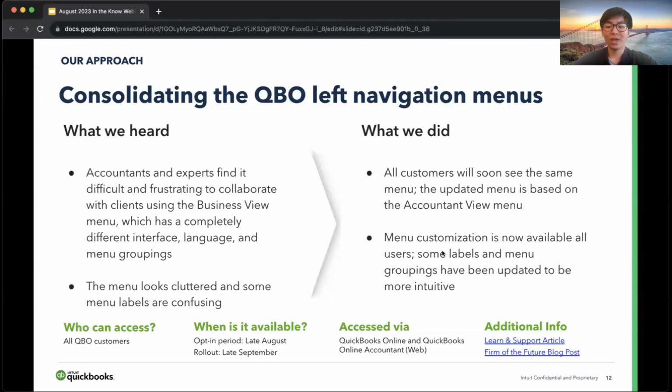Now, we know that changes to the navigation menu can be very impactful to the way you use QuickBooks Online. So this change is going to be rolled out in 2 phases. Phase 1 is going to be an opt-in period where you will have the chance to try out the new menu and explore its features at your own pace. During this first phase, you'll have the option to switch back to your old menu. This opt-in period is going to last for around 30 days before we roll out the new menu to all users in late September.